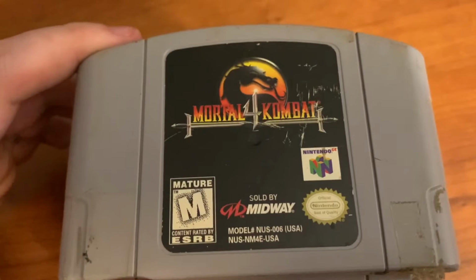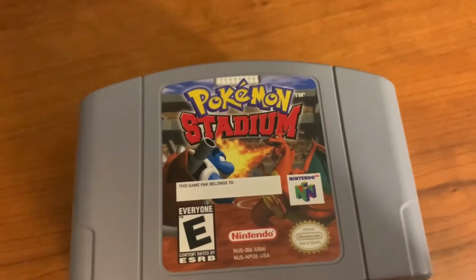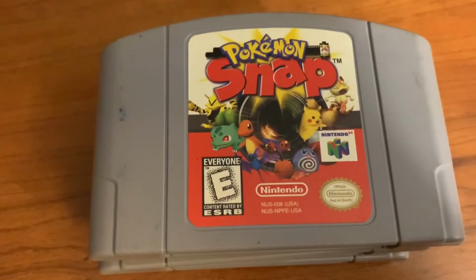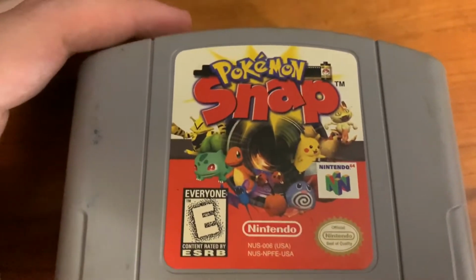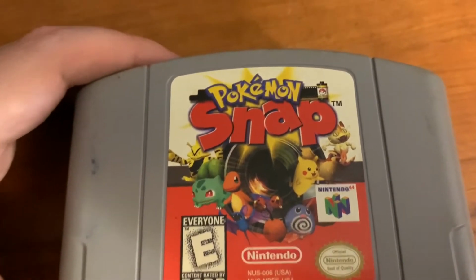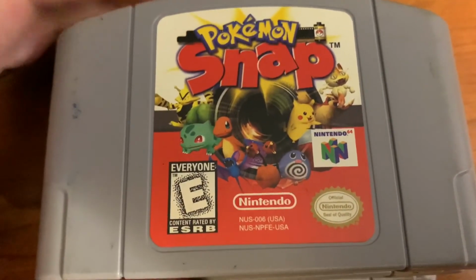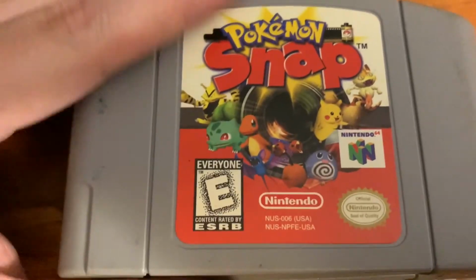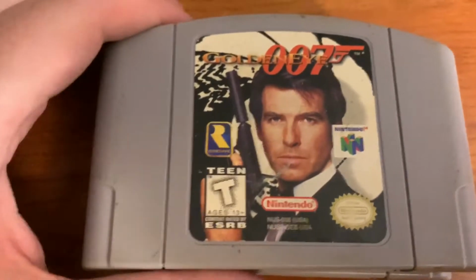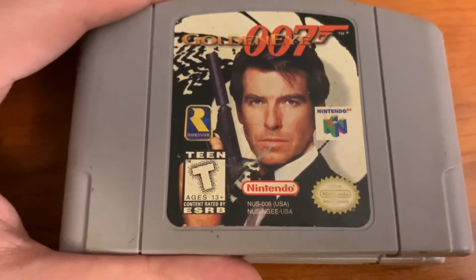And then we got some games here, five games. Mortal Kombat 4, Pokemon Stadium, there it is. Pokemon Snap, they're actually making a new one for the Nintendo Switch. I think it should be out this year, but it looks awesome. I'm probably gonna pick it up. Hopefully it's not $60 though, but yeah, I'll probably be picking it up. And then we got GoldenEye, all those games I'll be selling with the system.